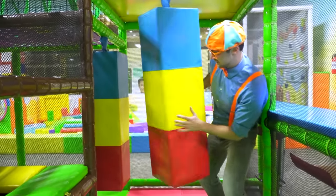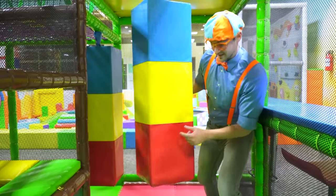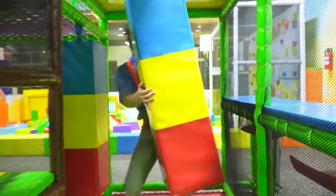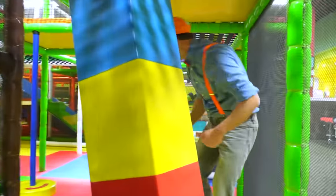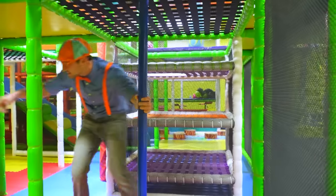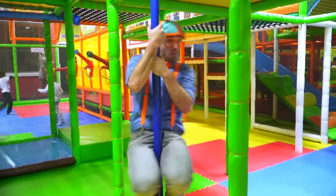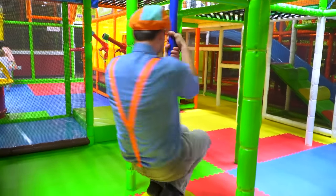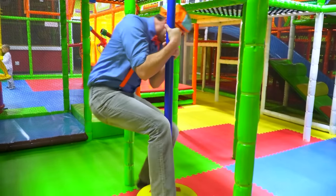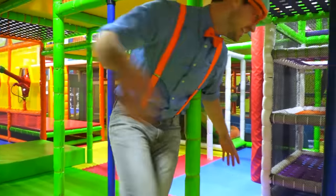This cube is the color yellow. And this cube is the color red. Spin around. Whoa! Whee! Whoa! I'm sure dizzy.